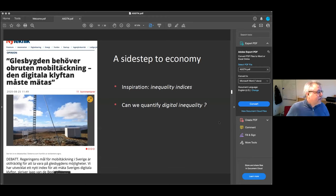And there are very good tools in economics to measure how, for instance, the capital or the income in a region or a country is actually distributed over the population among all the people. And there are very strong indices available in economics that allow us to compare countries. We are used to comparing countries in terms of the distribution of wealth among people.